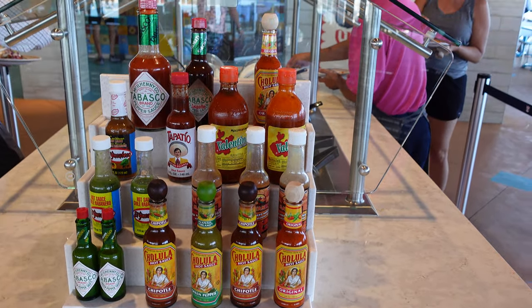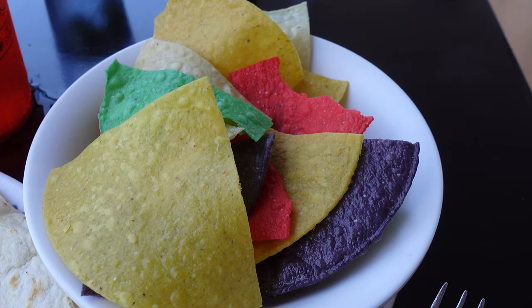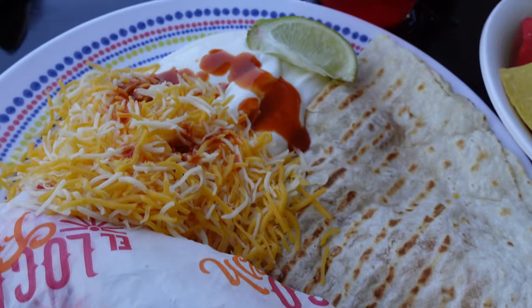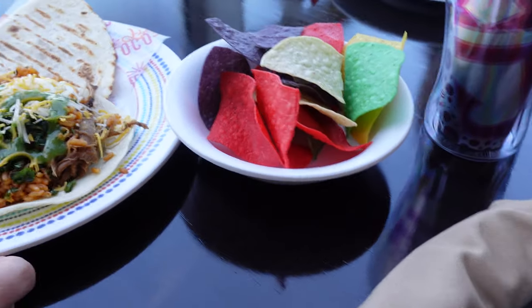Hot sauces, of course. Food's up, and the thing that I love most, look at these colorful chips, not just like the standard colors, green. And then I got a chicken quesadilla and a chicken burrito, some cheese and sour cream and lime and hot sauce from the toppings bar. You also got a bowl of chips, and?